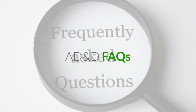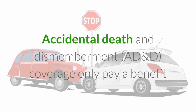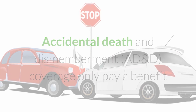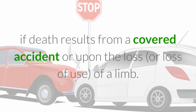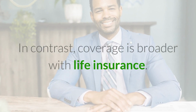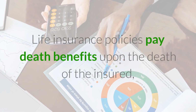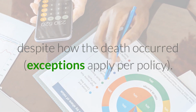AD&D FAQs. How is AD&D different from life insurance? Accidental death and dismemberment, AD&D, coverage only pays a benefit if death results from a covered accident or upon the loss, or loss of use, of a limb. In contrast, coverage is broader with life insurance. Life insurance policies pay death benefits upon the death of the insured, despite how the death occurred. Exceptions apply per policy.